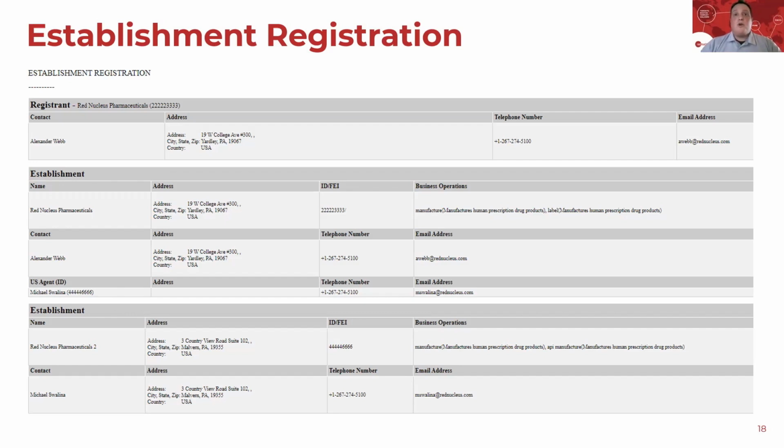There is one important note here. Multiple business operations can and should be selected if performed by that establishment. So if your establishment is a manufacturer and a labeler or a packer, they need to be listed all under the business operations. Lastly, if there is a U.S. agent, the U.S. agent contact name, DUNS number, telephone number, and email address are required.